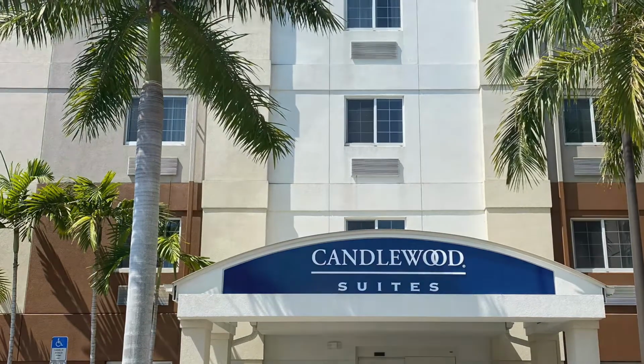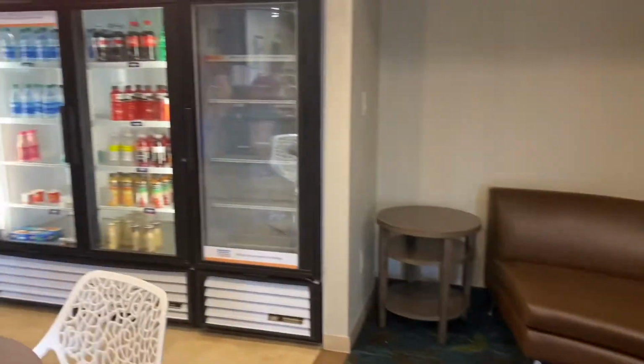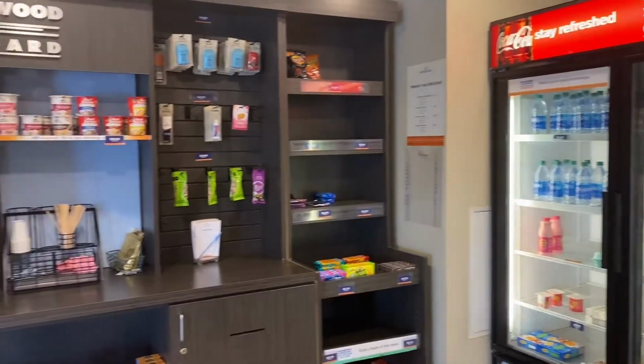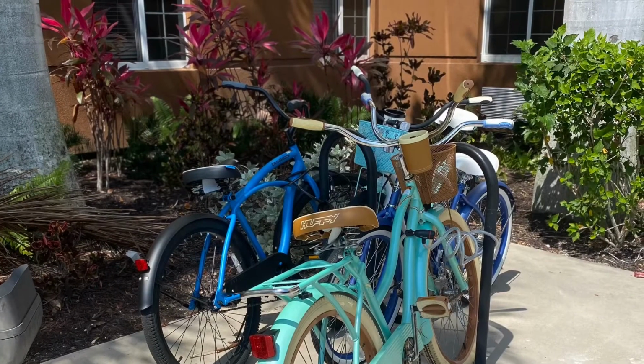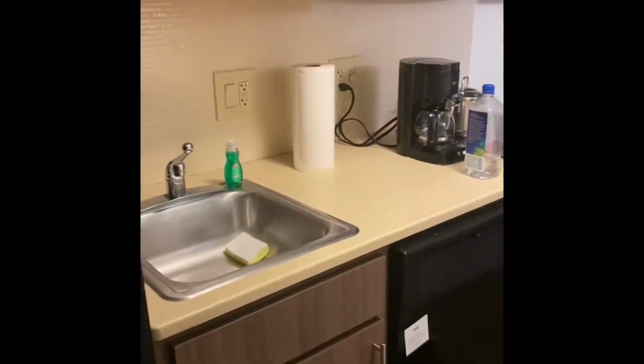That's where we stayed. And this is just a little entryway of the Candlewood Suites. I don't know if you're familiar with Candlewood Suites, but it's a pretty nice chain hotel. It has a little laundry room there, a little workout. Most of them have this little workout space. This one, because it was beachy, had beach bikes you could use. All the rooms are suites.